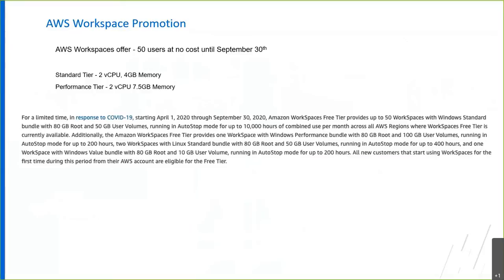So this offer is available for up to 50 users. So this is in their no charge or free tier, and it's for their Value, Standard, and Performance tiers. Importantly, it's only for new Workspaces customers, so not existing Workspaces customers. You can be an existing AWS customer, that's fine, just around the Workspaces. So it's valued at around £4,500 per month. So you're able to provide the users with a Windows 10 session for effectively free.